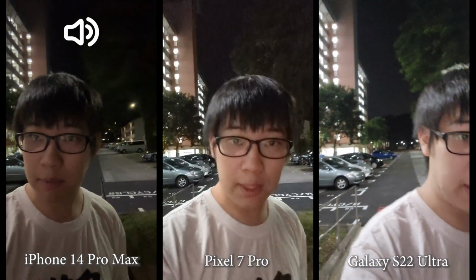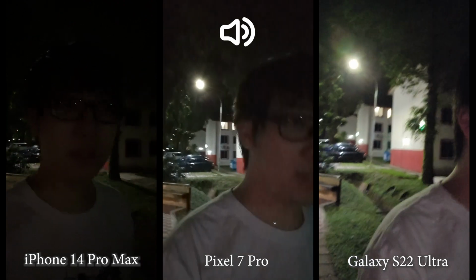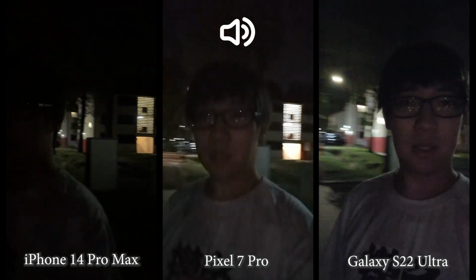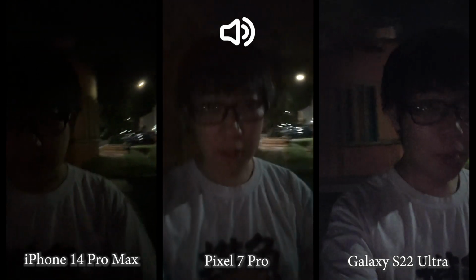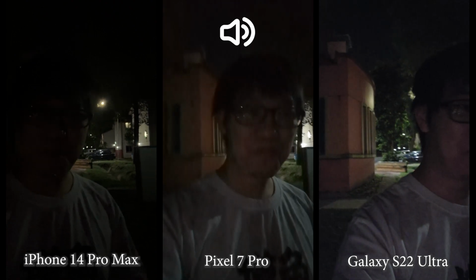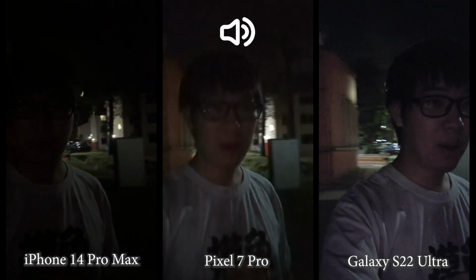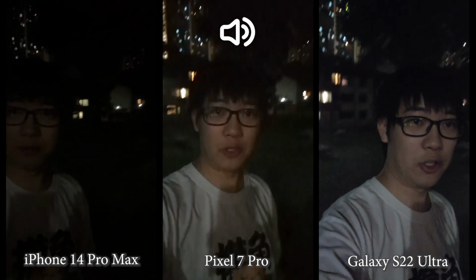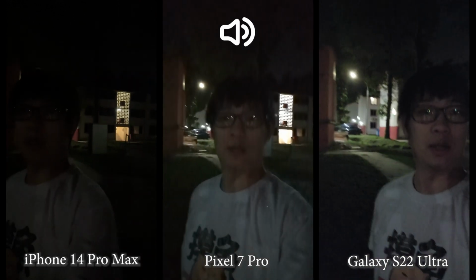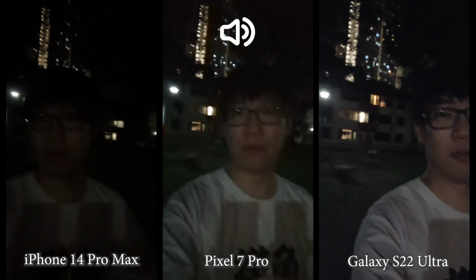Let's move to a slightly darker place and see how they do when there is almost no light. All right, from my experience, Samsung should be a little bit better, and yeah, the Samsung is brighter. It's definitely brighter than iPhone. The Pixel 7 Pro is also quite bright, but the quality is just terrible. There's no quality at all, right? It's very blurry, very noisy, and you can't really see my facial features clearly. The iPhone is fine, it's just very, very dark. So here I actually prefer the Samsung because it's just more usable footage.